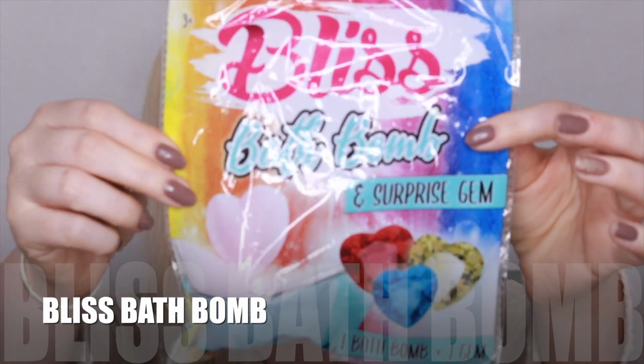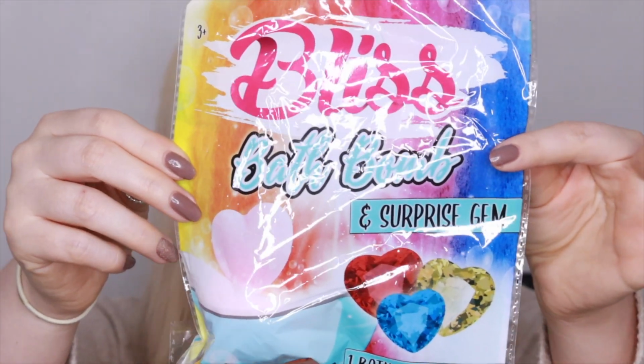The second thing I got in here was a Bliss bath bomb and a surprise gem. You can't get enough of bath bombs. They're so trendy these days, and you just get a little gem inside, which is dead cute. I also got a mixture of different sweets.